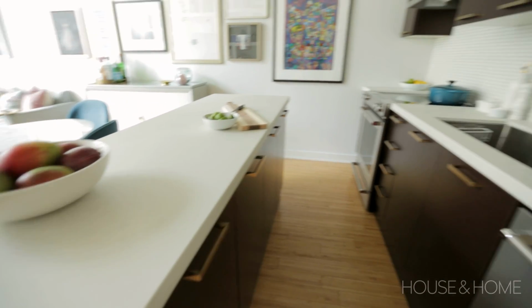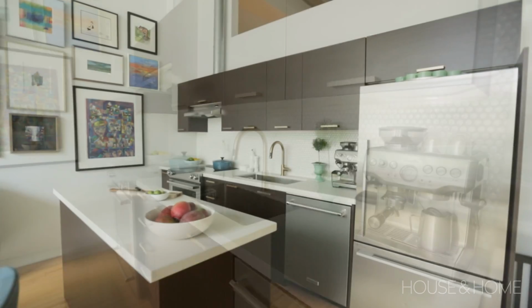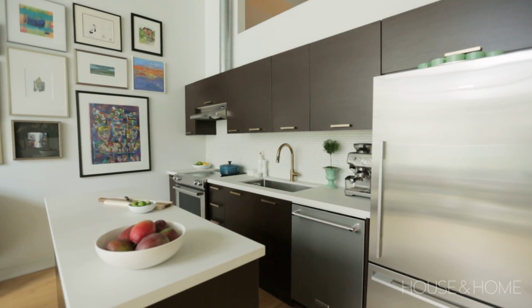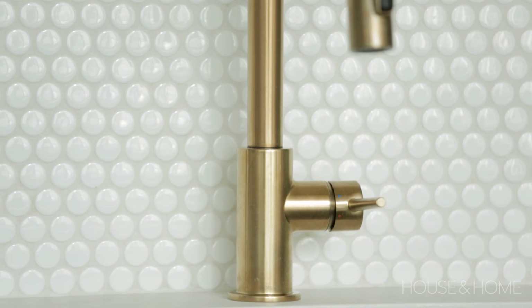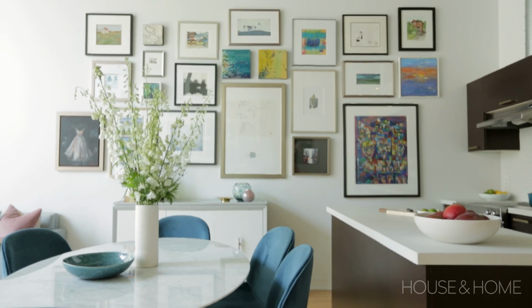I swapped out the counters. I left all the cabinetry, which is not cabinetry I would necessarily pick. So it was really my job to just sort of work with what I had. You don't really notice the things that bug you about the kitchen. You notice the other things.